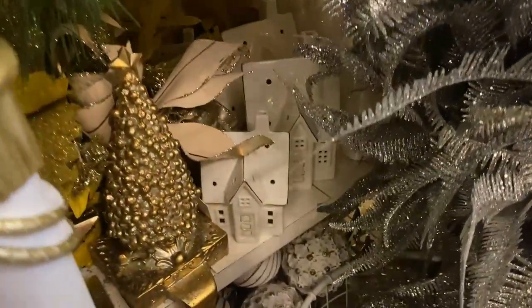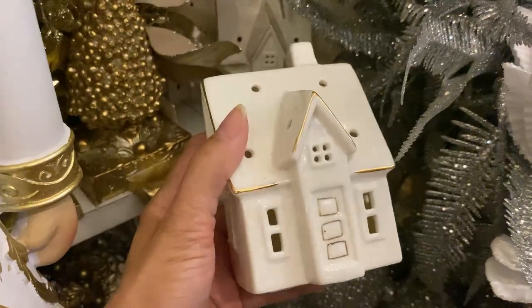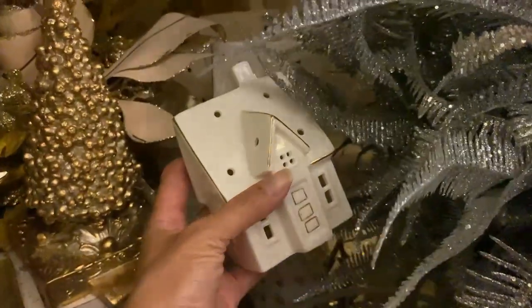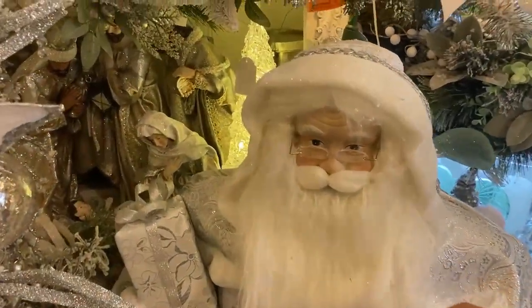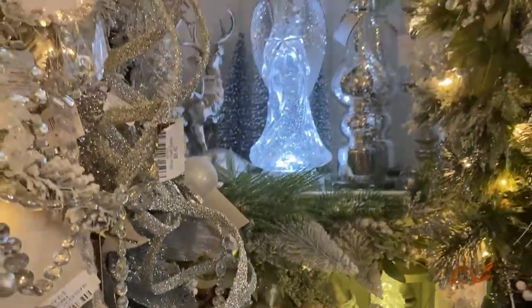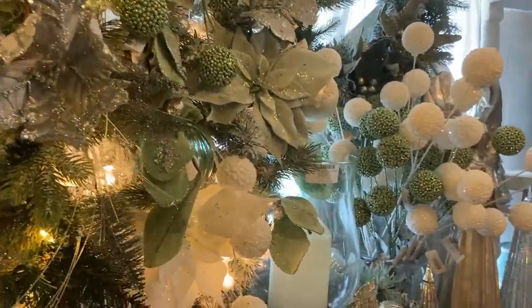I'm seeing these ceramic little houses and villages everywhere, and I would love to have a set above my kitchen window. If you missed my last video, my husband helped me install a little cottagecore style shelf above my kitchen window, and I thought that would look so pretty up there. This was the bougie set of the nativity set with the three wise men, very sparkly in this area.